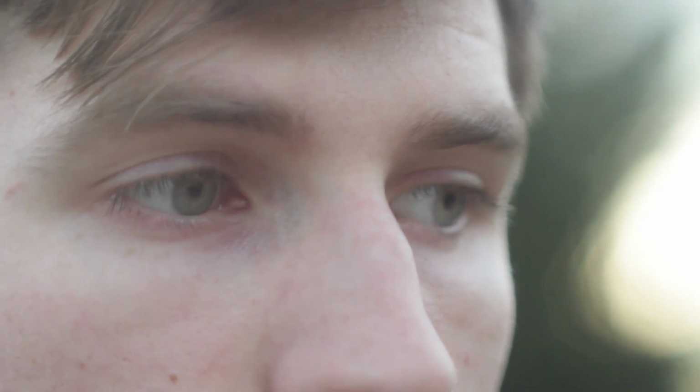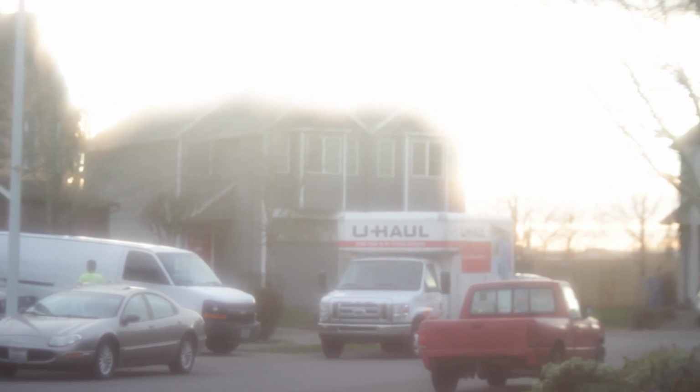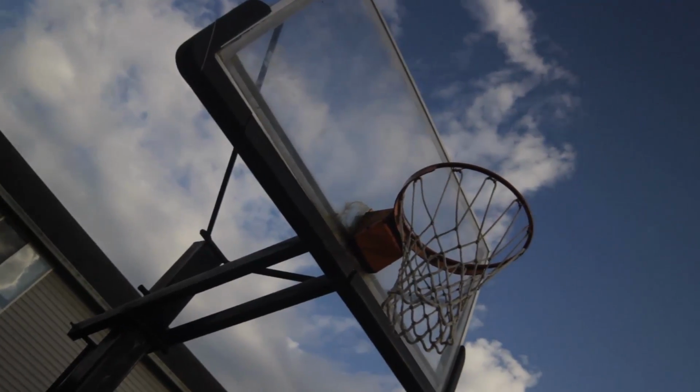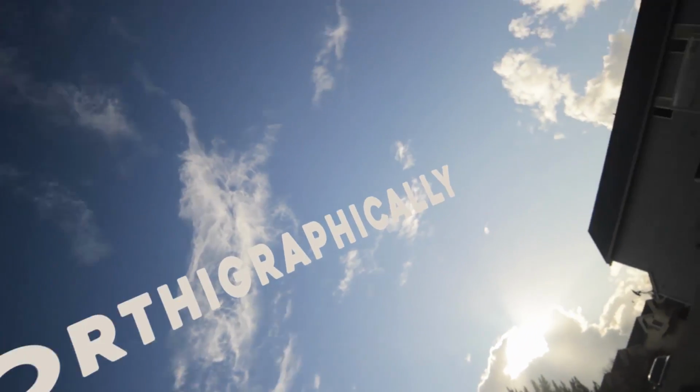Or is it so bleak? I mean, have you ever struggled to even begin to estimate the heights of trees or the distances to cars in a parking lot? Maybe, if you have, I can give some assistance, because we live orthographically, as in a perspective-filled world.